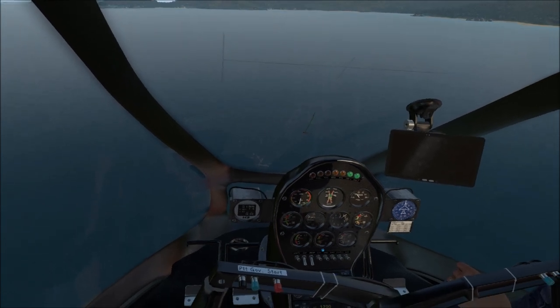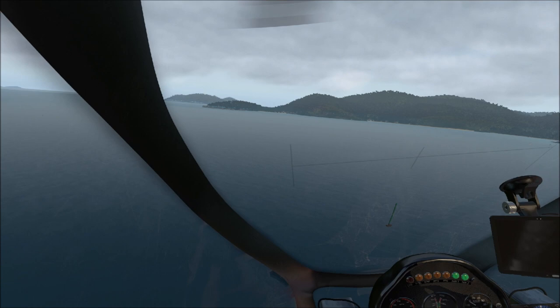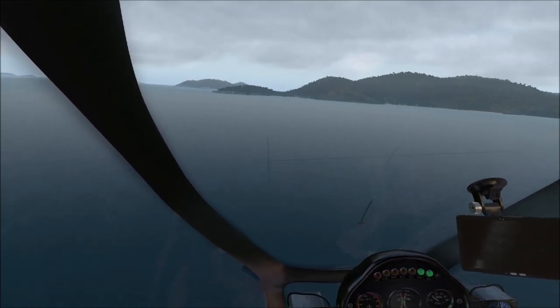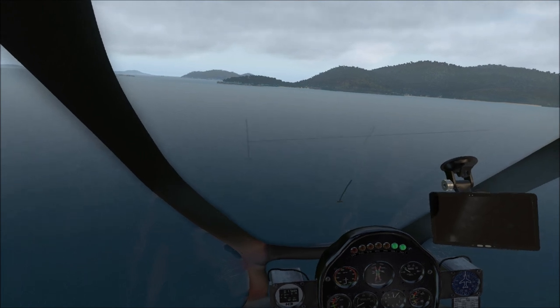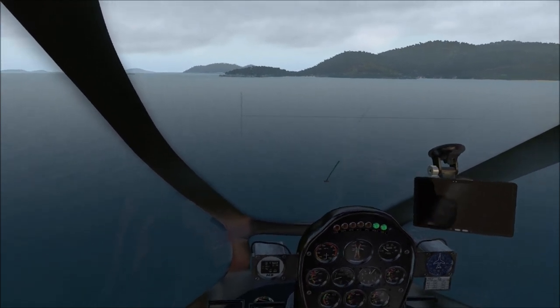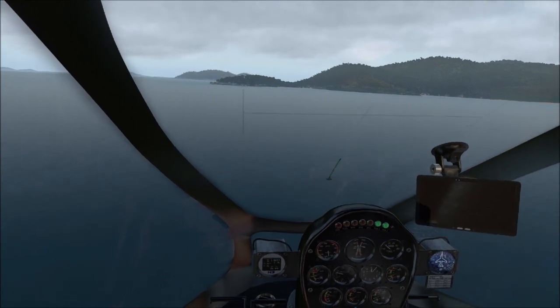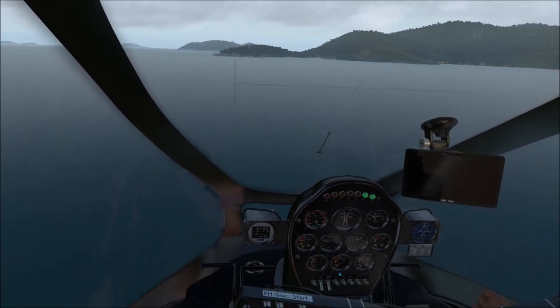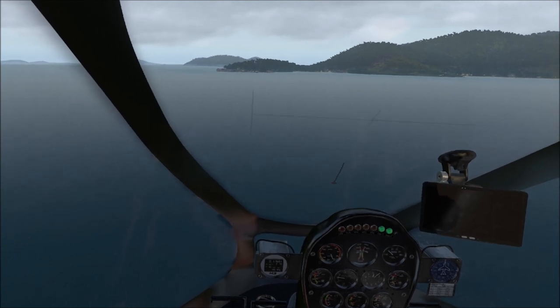I am going to take it off of autopilot right now because I want to actually go over to this little saddle ridge here. And we're just going to fly through there, and then I'll put the autopilot back on, and that should keep us relatively steady. So let me see if I can make my adjustments here. Let's see. Right about there should be good.